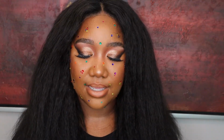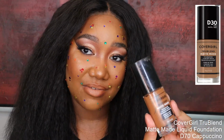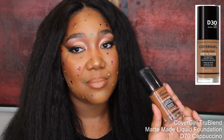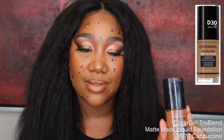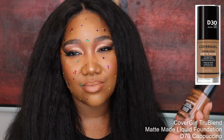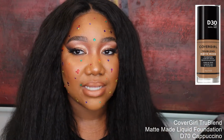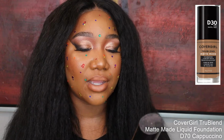This here is the Covergirl True Blend Matte Made Foundation. This is in the color D70 Cappuccino. There are two reasons why I'm decluttering it. It isn't done, it's about half done. One, it is not my color, and I don't like the formula enough to get my appropriate color.